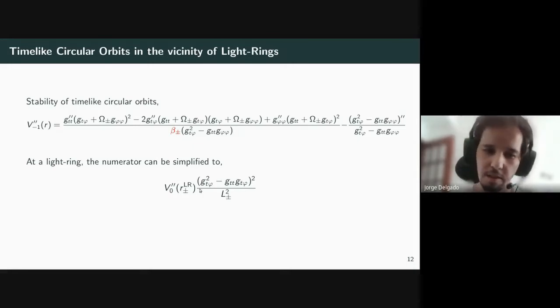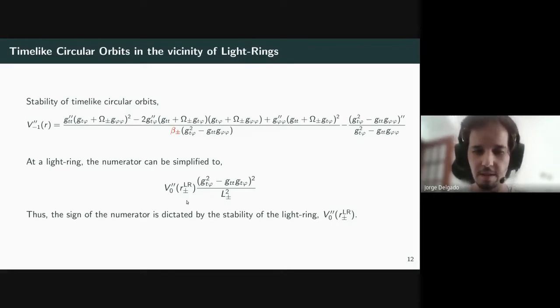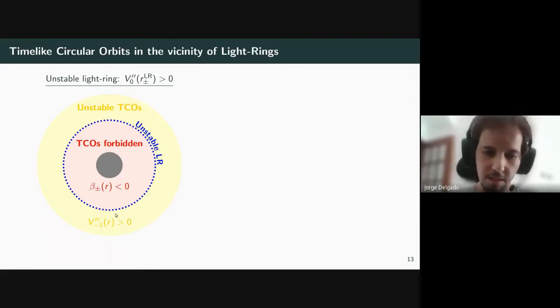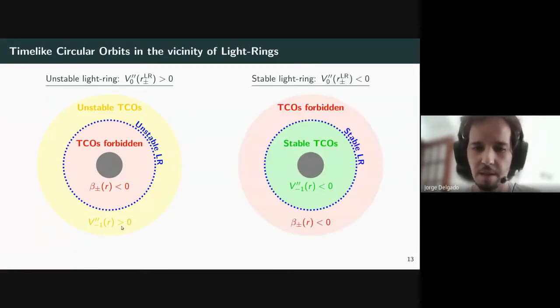So the sign of this numerator will only be dictated by the stability of the light ring. In the end, what we have to complete the diagram is something like this. For the unstable light ring, the region above it will always be a region of unstable time-like circular orbits, since the stability will be positive. So the second derivative of the potential is positive.